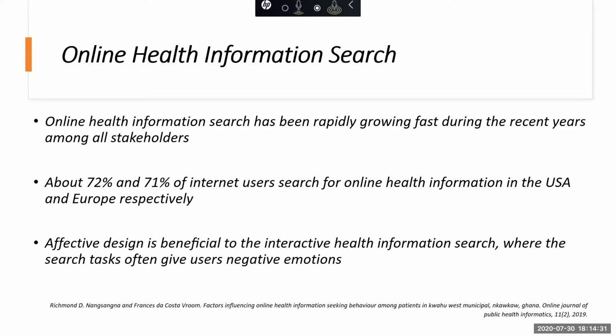Basically we are focusing on health information search because it is a topic that has been growing very fast over the years. This is research by the Pew center from America: about 71 to 72% of internet users search for online health information in the USA and Europe. But we can provide affective design which can be beneficial to interactive health information search. Sometimes when we search for health information related to our own health or to someone very close to us, it can give users negative emotions.